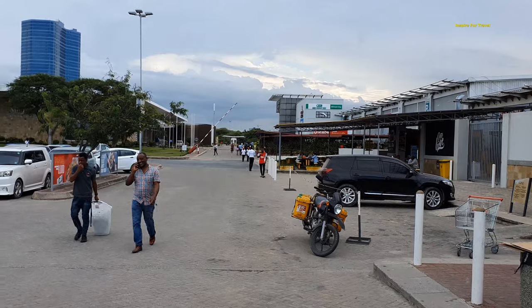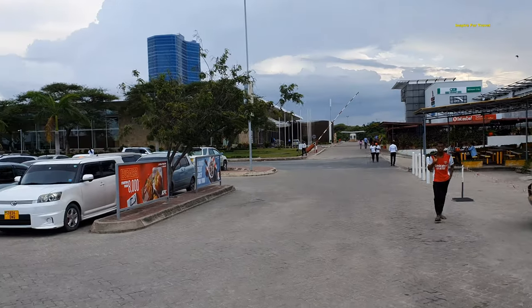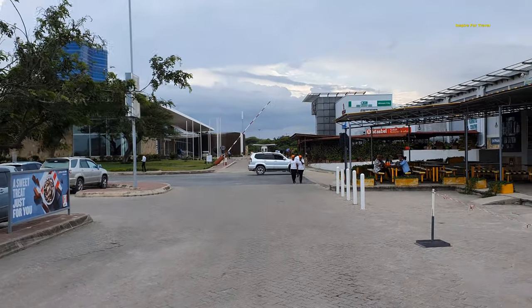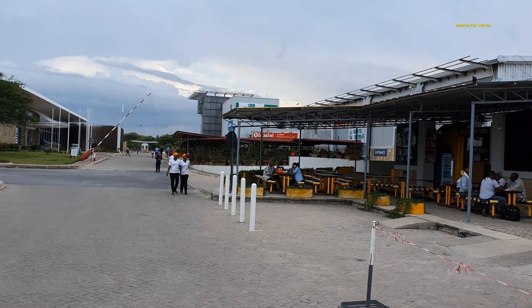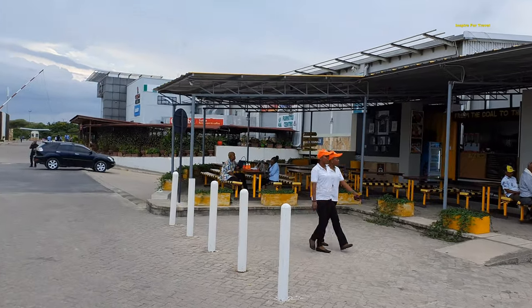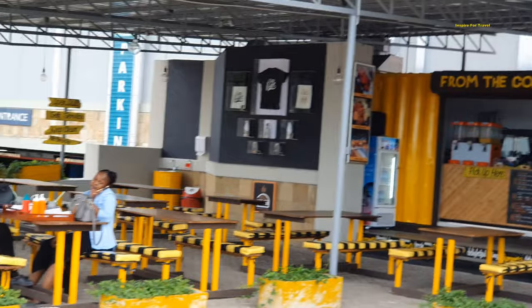Now, mind you, I'm still walking on the outside of the mall. I'm not walking inside as yet, but it's quite a big mall actually. And as far as the eyes can see, where my finger just pointed, that's all part of the mall here. And you can get grilled food, local fruit juices and all of that. Even over here, that's what they're selling. These are all local fruit juices and different things that you can buy if you come here.